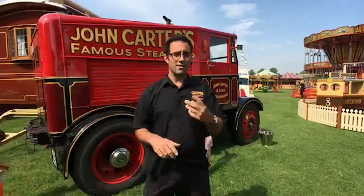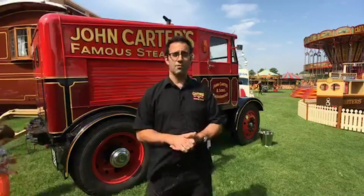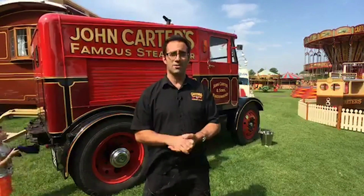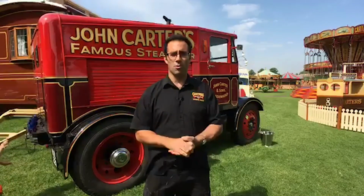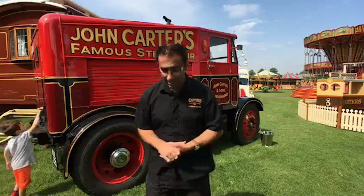A lot are still owned by showmen that had them new. There's 17 left, only one got scrapped, and this is our one. And it was in Hibble and Mellors colours, not the original paintwork, but we made the decision obviously to put it in our colours, and here she is.